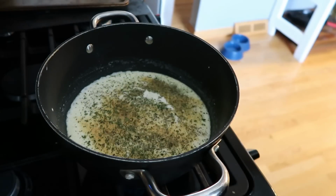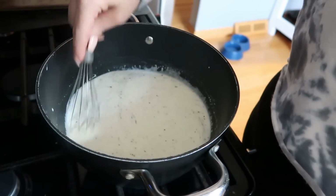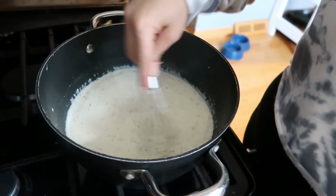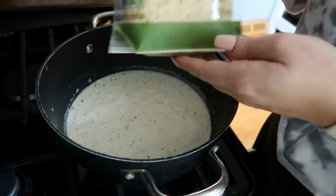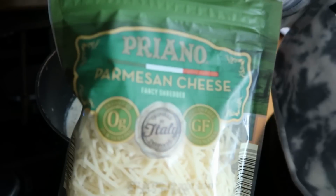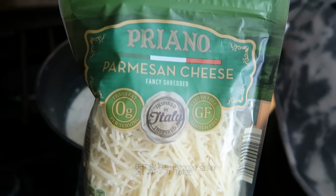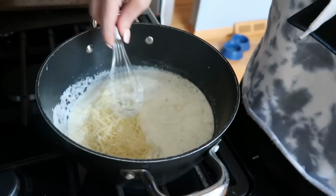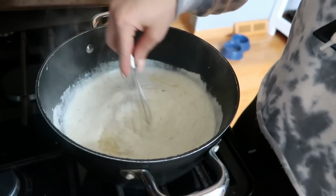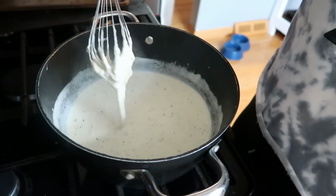You can see it's starting to boil. Once it starts to boil, it will thicken. So we're gonna mix. I love making these feel-good meals for my family. All right, so our last ingredient is going to be some Parmesan cheese. This is the fancy shredded Aldi version of Parmesan cheese. We're gonna add 1 cup. And this is gonna make it real cheesy. And you're just gonna keep stirring. We're gonna want everything to get nice and, ooh, honey.